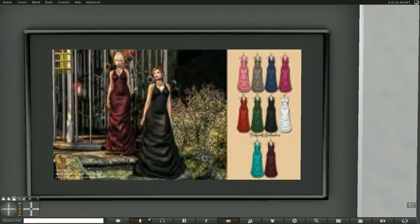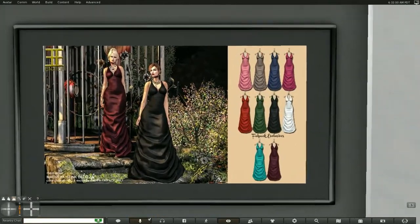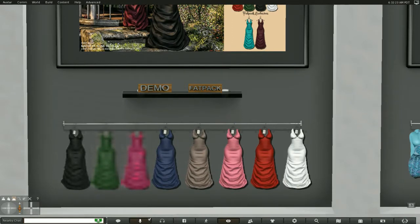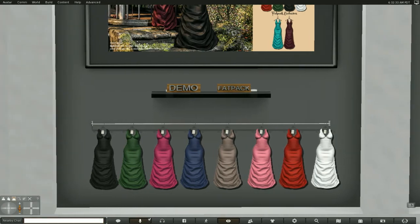Another gown from Entice. This is just beautiful. Absolutely beautiful. Look at that. Would you look at the materials on this? The texturizing that designers have actually been doing is just amazing. I may have to blog that gown. That's just beautiful. And again, you have a whole different range of colors to choose from. And if you can't decide which one you like, or you like so many of them that it's kind of ridiculous to purchase all of them, grab the fat pack.